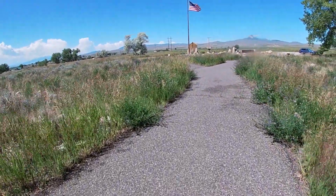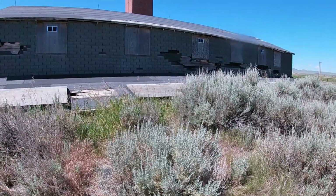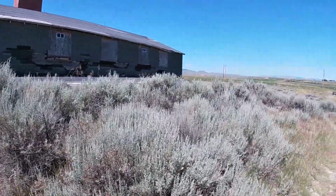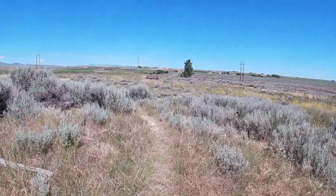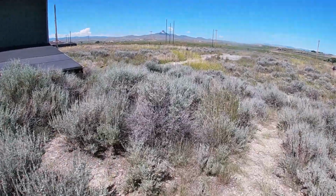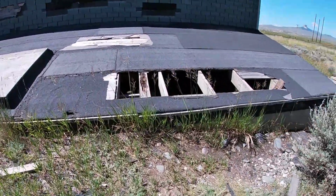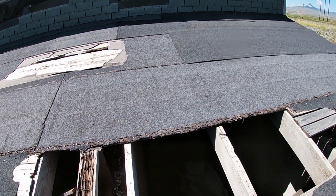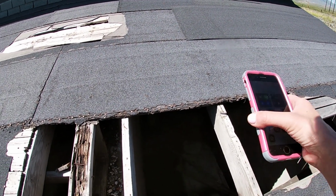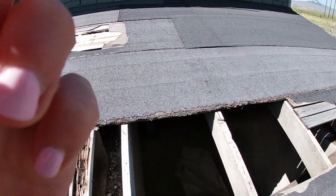So let's take a walk over to the hospital and do a little exploring there. Why did I come back this way? Let's see. We can get a look. I don't know if I can shine my flashlight, if that'll help at all. No, obviously not. So, there's not much to see down there.